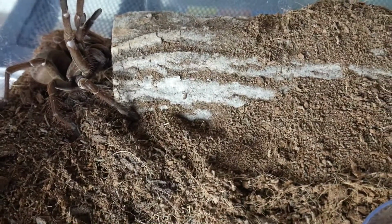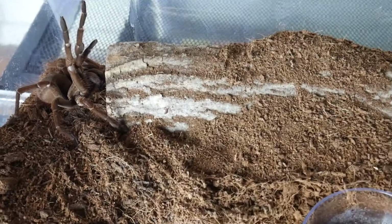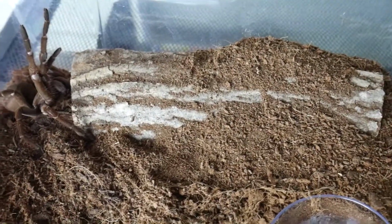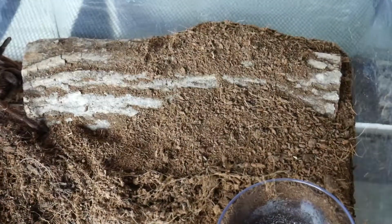So, back with another review. As you can see, my Goliath bird eater is very upset. Opened up the top, and what I got for it is a special treat right here. Let's get into it. So, yeah, the skink is out too. This ain't about you right now.